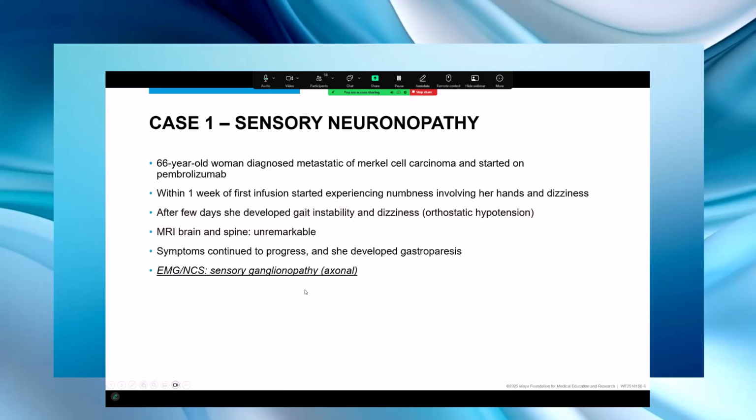And one of the side effects is neuropathy, like this patient suffered. So within a week of the first infusion, she started experiencing numbness involving her hands. Along with the numbness, she had some dizziness or a vertiginous sensation as well, and started developing significant gait instability, suggesting it's not just peripheral involvement, there might be coexisting central involvement as well. But the MRI workup, which was done to look for cerebellar pathology and brainstem pathology, all came back normal.